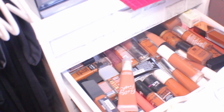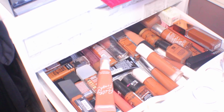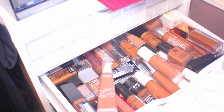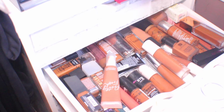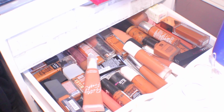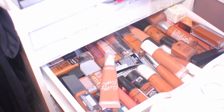Okay guys, so the next drawer is my foundation collection. I'm not going to go over this because I already did a video on my foundation collection. I'll link that down below. You can look at it and see all the foundations I have. But as you can see, my drawer is kind of filled, so I really don't need to be buying any more foundations this year. But we'll see. Let's go to the next drawer.